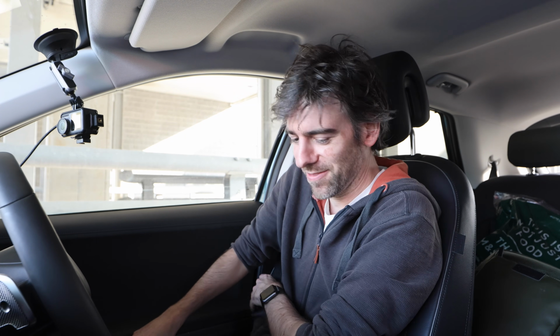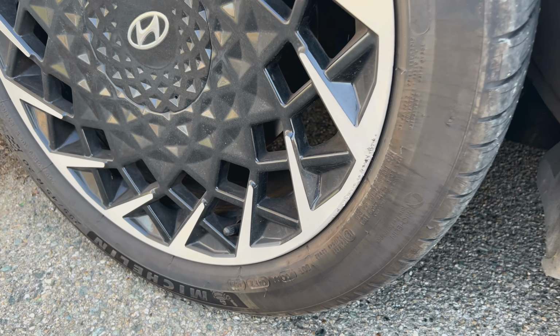Oh, what's that? I think I've just scratched the alloy wheel. Shit. Could have been worse.